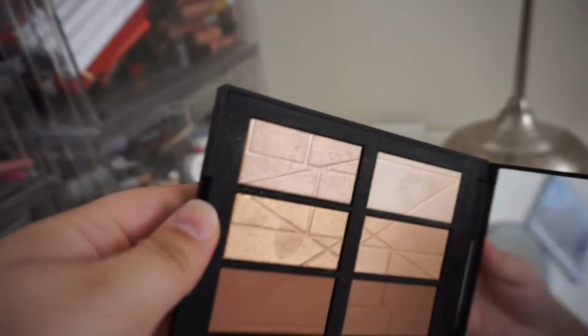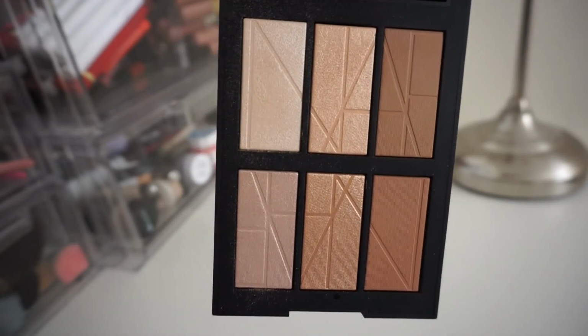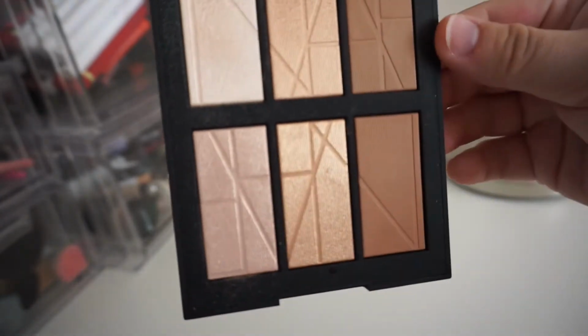This bad boy. I am not getting rid of this. This is the NARS, I think it's Bord de Plage. Highlighting palette, which is absolutely gorgeous. I think this is an amazing highlighting palette, and it has one of my favorite bronzers.